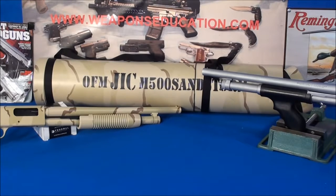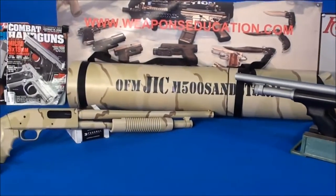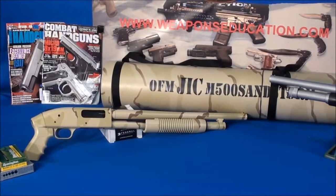They make 3 or 4 different versions of this that come with this case. Just keep thinking, what does JIC stand for? The C, I'll give you a tip now, stands for case. They make a couple of versions. One of them is solid black, where the shotgun is solid black, and another one looks just like this. I know it's not made out of proof steel, but it's a pretty good shotgun. And the other one is like a two-tone.